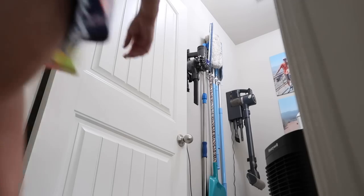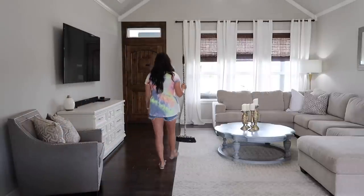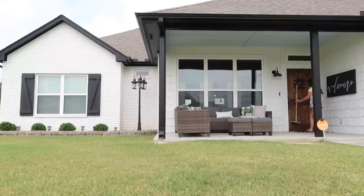Now I'm gonna grab my broom and head outside to the front porch. I like to keep this area nice and clean and tidy because it's the first thing people see when they show up, and I like it just to be nice and clean.